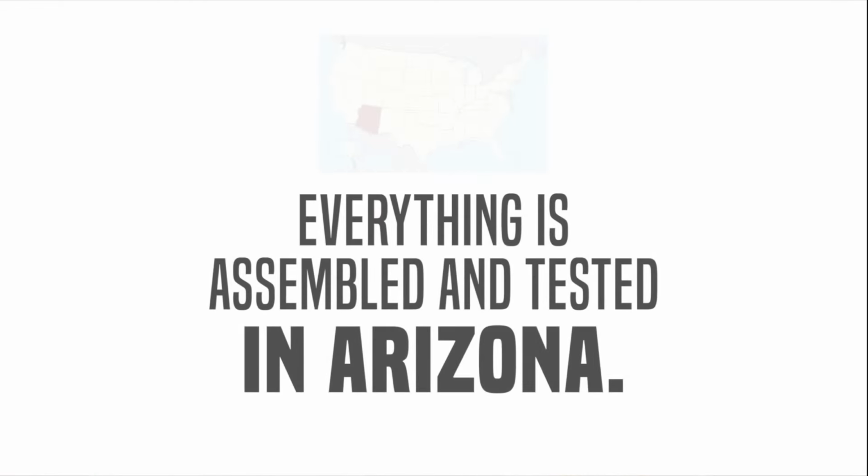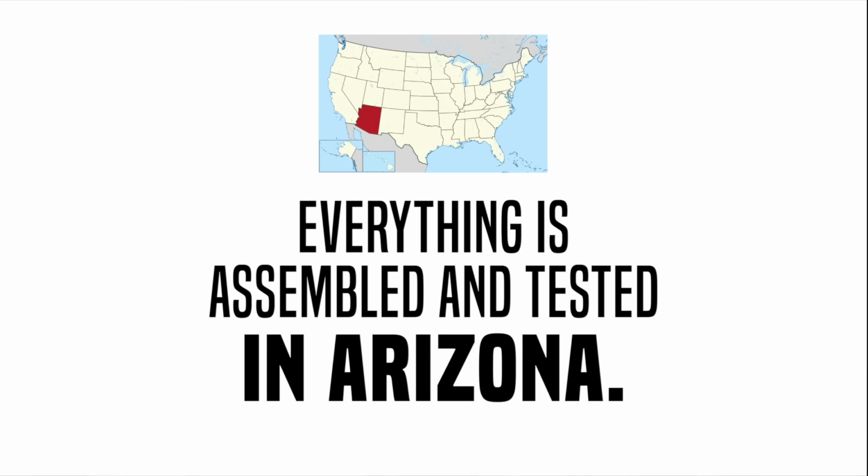All the metal grade is tested. I can even show you what that looks like. All the compositions are tested. Everything goes through heavy quality control. Nothing just gets reboxed from China. Everything's assembled here, but it's also tested here. And things are tested for months, if not years, before they get released to the public.